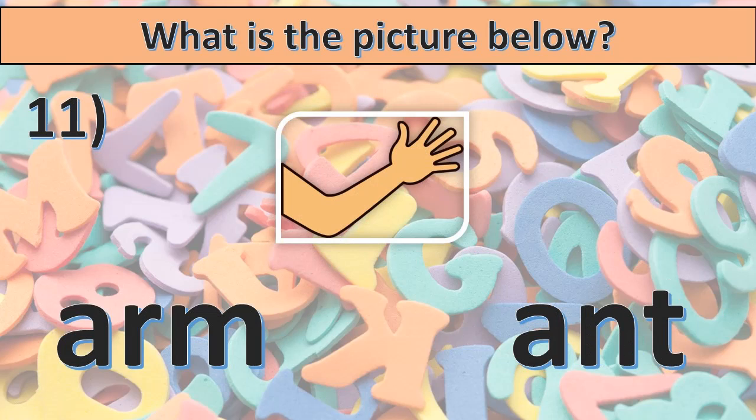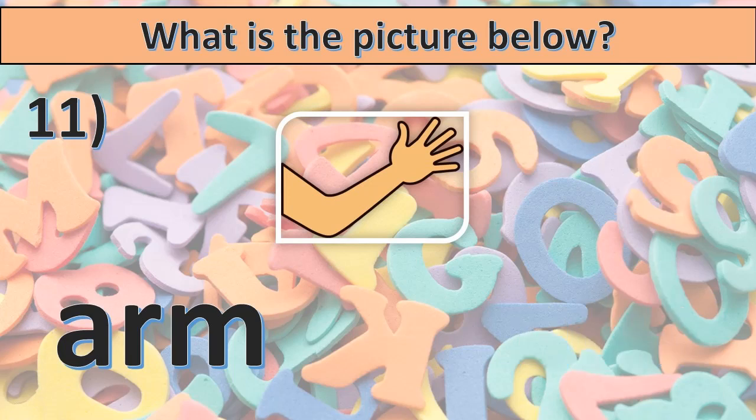Picture number 11. You raise it when you want to say something in school. What is it? The answer is arm. It is spelt as A-R-M.